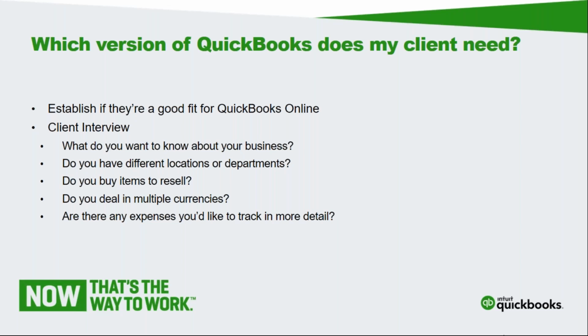Then one of the other things, once you've established whether they're a good fit for QuickBooks Online or not, is I sit down and have a good discussion with them, a really good client interview. I know that you can do this remotely or you can do it in person, but I really like to go, if I can. I like to sit down with the client, have a cup of coffee, visit their place of business, see what it is they do, let them show me what it is that they're passionate about. The first thing I ask them is, what do you want to know about your business?